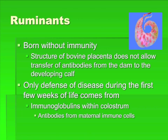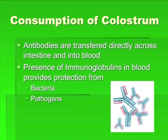The only defense against disease during the first few weeks of life for a newborn calf comes from immunoglobulins that are found in the colostrum. These immunoglobulins, also known as antibodies, originate from maternal immune cells. When colostrum is consumed by the newborn calf, these antibodies are transferred directly across the intestine and into blood. The presence of immunoglobulins in blood then provides the calf with the protection against bacteria and pathogens in the environment.